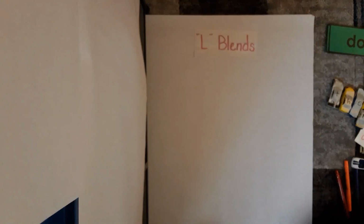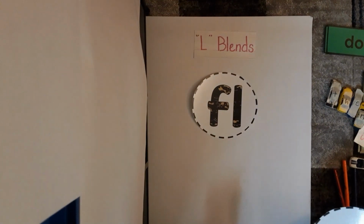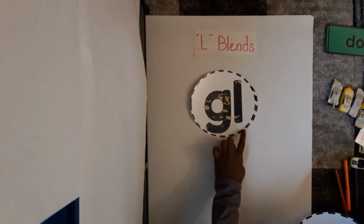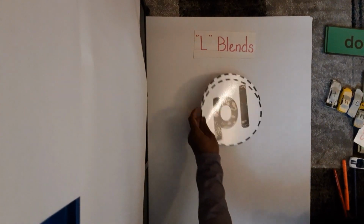So now I have new L blends. We did last week, or Tuesday, I'm sorry, we did BL, CL, and SL. Today we're going to do FL, it's full like flower, GL, glue like glasses, and PL, pull like plants.